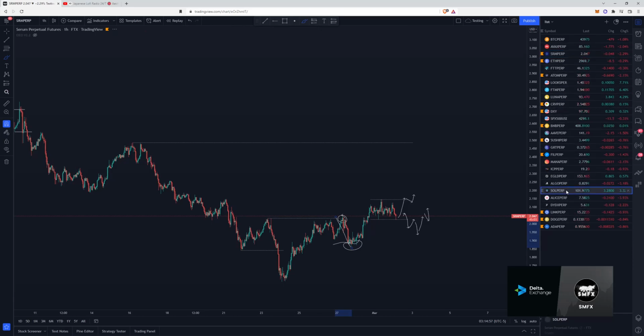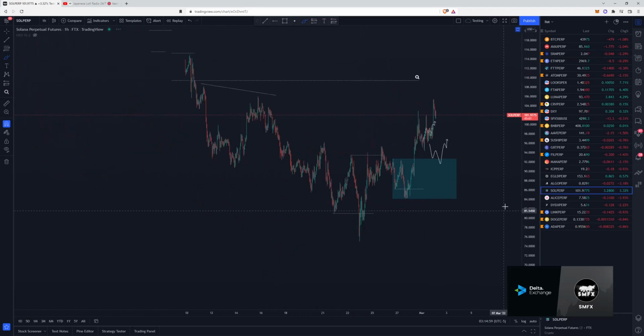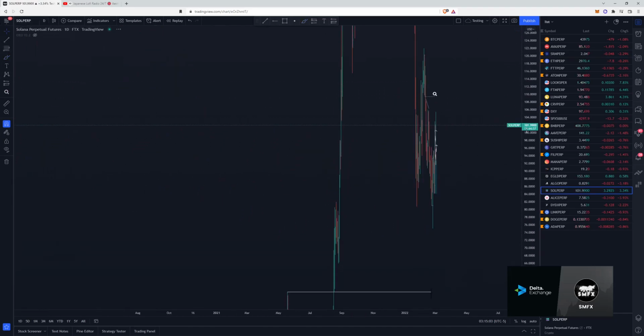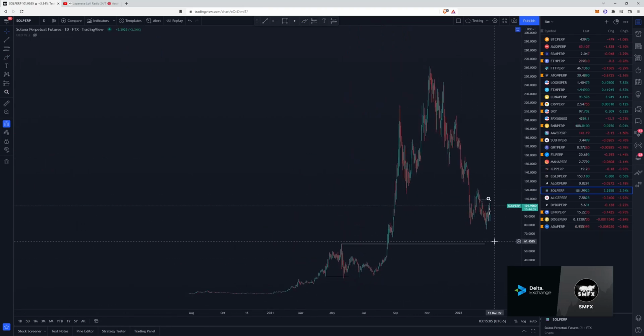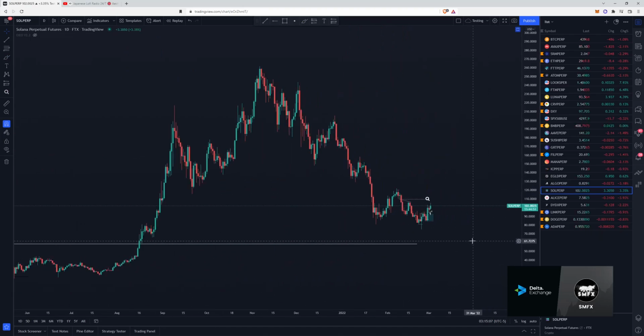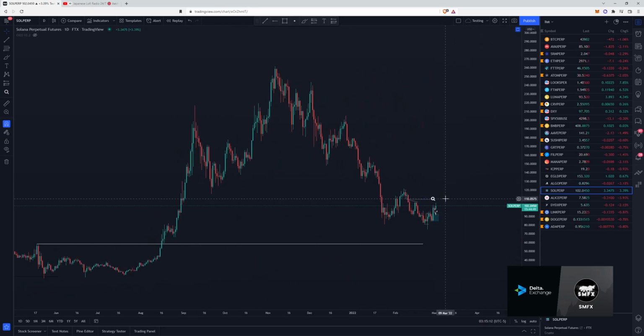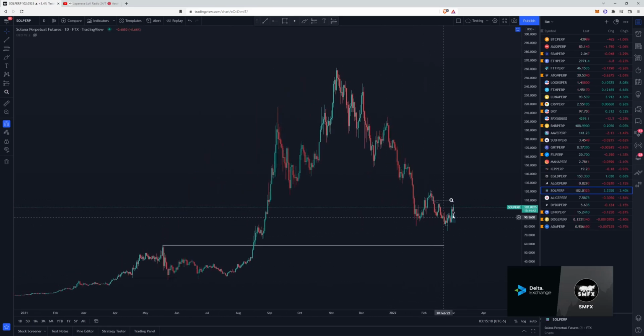Sol. I think this is going to be one of the better performers over the last few weeks. Kind of like SRM, we have seen a decent amount of downside, but I think overall we're ready for another leg up. I am a little bit worried about the retest of this level right here, but I'll go over that in a sec. I do think there's a chance that we retest this level and have one more leg down.